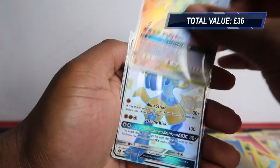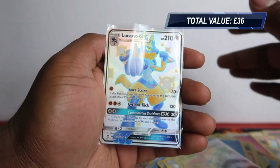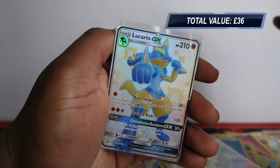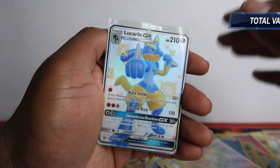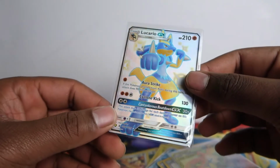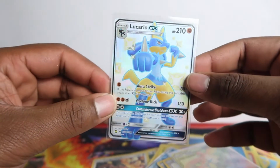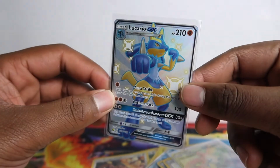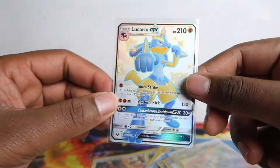And then boom, our only shiny full art from the two tins we opened, which is not a bad pull rate, I believe. Lucario and Lucario GX. And yeah, I love the art, love Lucario. This is a super dope card. I don't think it's going for too much, around 10-15 pounds. So if you like this card, definitely pick it up on eBay. And we're going to have this one on my eBay in the next couple weeks or next couple days.